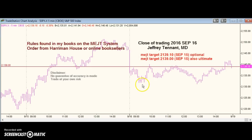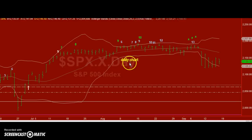Specifically, we gapped down, hit a new low, undercut that low, and couldn't hold on to any of them. Unless we undercut this low promptly on Monday, that should lead to higher prices. So the question is, what are the odds that we're going to undercut that low promptly? Well, we're still on the combo and sequential sell on the daily chart.